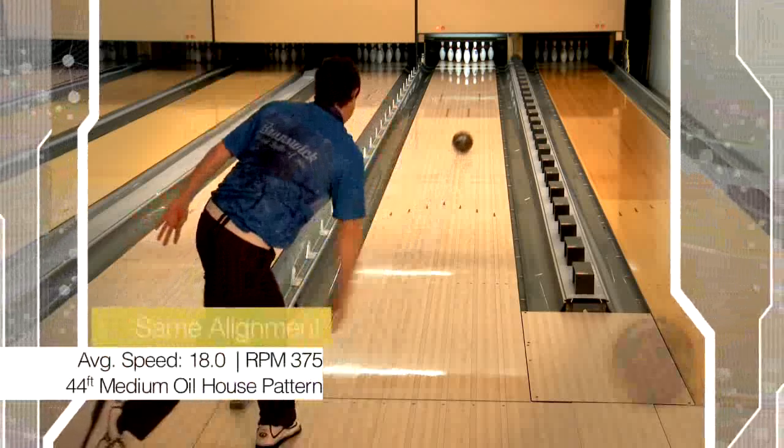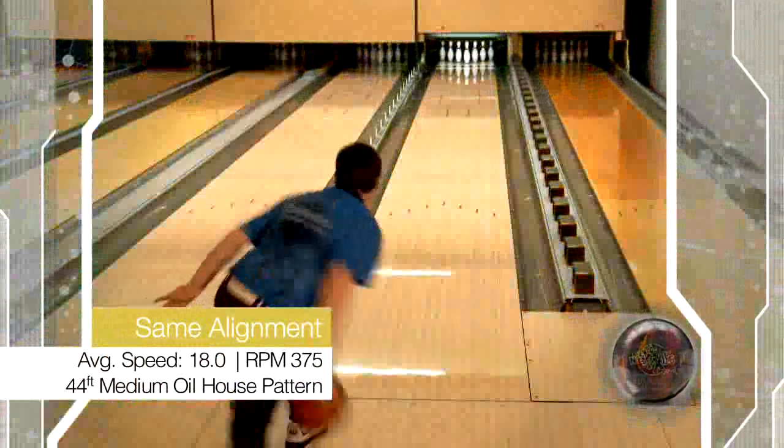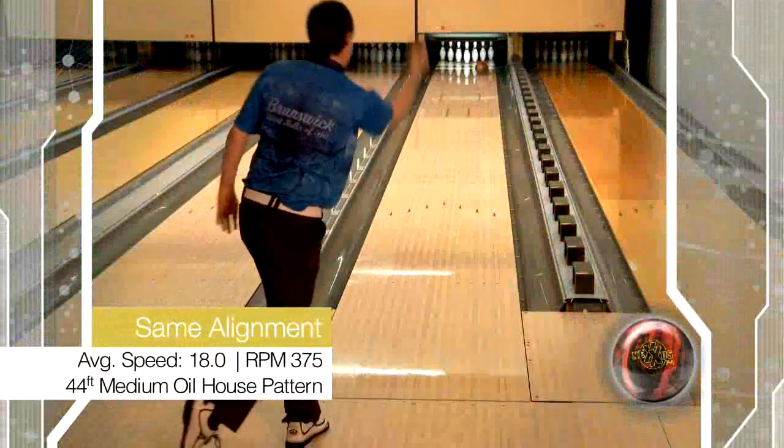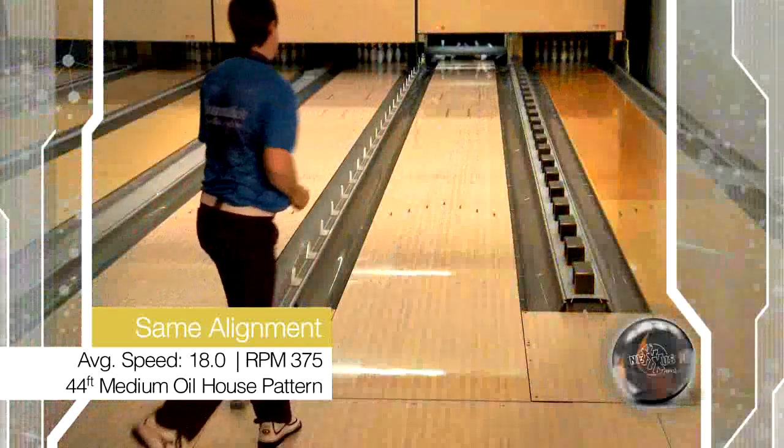With the Nexus XXX, I was astounded at how much this ball hooks. Usually when you see a pearl, shiny ball, you don't see it hook as much as, say, a dull, solid ball. Well, I was mistaken, and this ball really keeps up with the solid. Traction in the mid lane, has a lot of back end. It's a tremendous ball. You can use this ball on tour in a variety of ways.